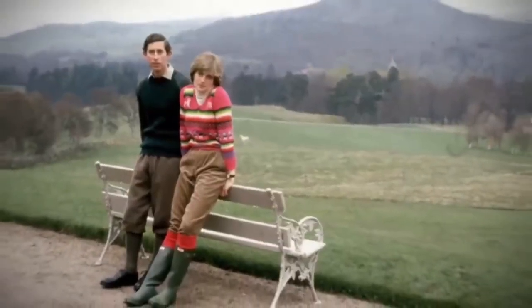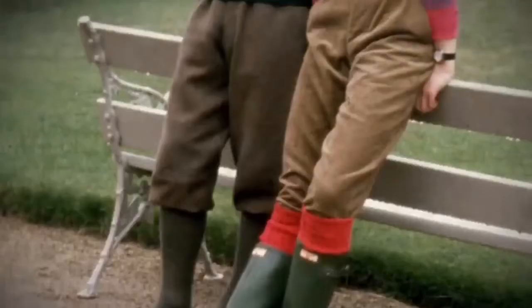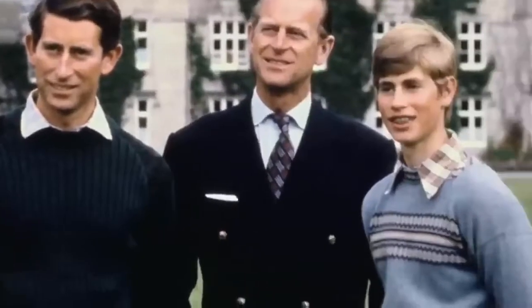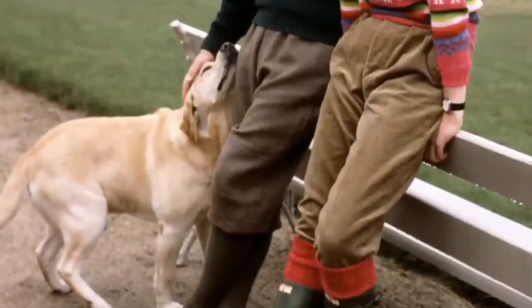But for any potential wife or husband, there is a secret tradition that takes place at this royal palace. The Balmoral test, a pretty terrifying moment for any would-be royal girlfriend. You're really given the once-over. The royal residences. I mean, there's a lot of pressure to try and get it right. And other girlfriends of Prince Charles had fallen down. Would Diana pass the Balmoral test? This was a make-or-break moment for the budding relationship.